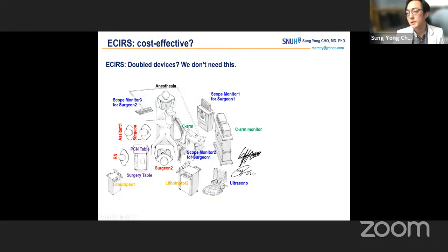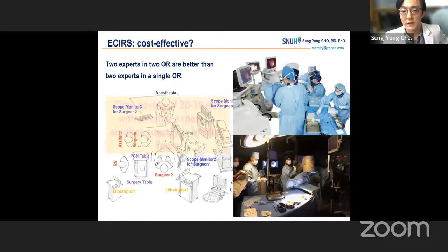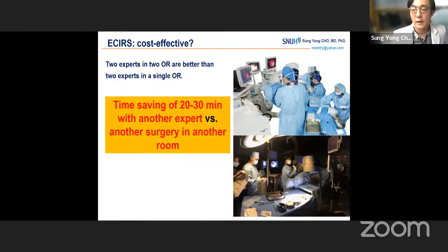So some urologists talk about the inefficiency of performing ECIRS with a double number of devices. But actually, we don't need this, because if the second surgeon is a resident or fellow, the time saving is just around 20 minutes. And I think two experts in two operating rooms are better than two experts in a single operating room. So we just have to weigh the value between these two situations.